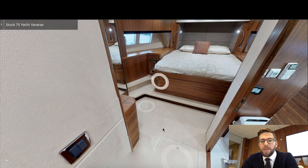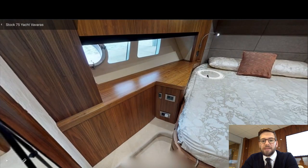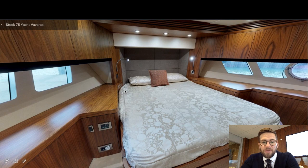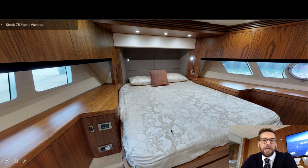So again, nice big double bed just here, access into the bathroom just there. If I just pop us over to this side here, you can really give a full appreciation of this cabin. You've got some lovely grey muted colours behind here, so you really see the grain in this black American walnut here. Like I said, 2014 boat, but the woods are really, really top spec in this boat. They've really lasted very, very well.